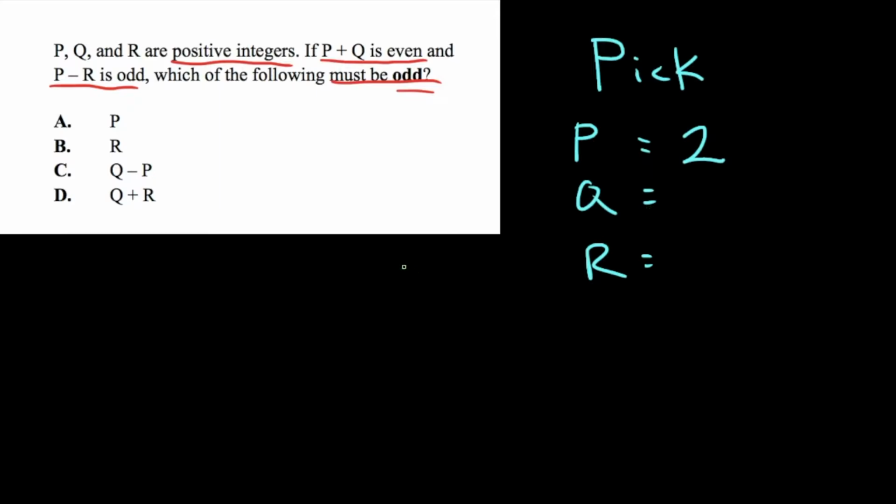So I'll start with P equals 2. They say P plus Q is even. So let's say Q equals 4. Then P plus Q would be 6, and that's even. They also say P minus R is odd. So let's say R is 1. And then P minus R would be 1, and that's odd. So let's check the answers and see what gives us an odd value.